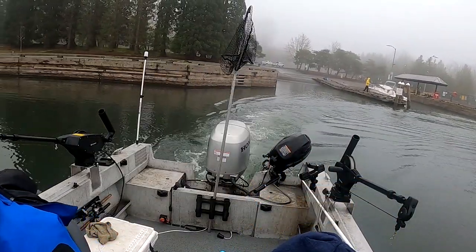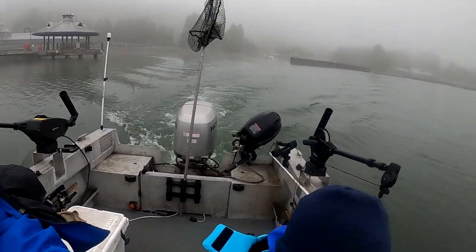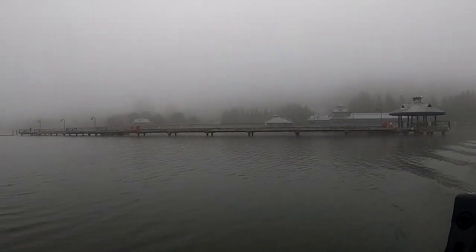Let's get out to the boat and we'll go do some fishing. Boy, it is foggy. Got a cool fishing pier. I think a lot of guys fish off there and get some yellow perch, bass. Who knows, maybe even some trout, but it looks like there's about four or five people out there right now working the water.